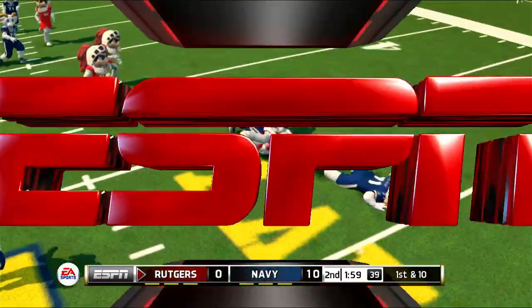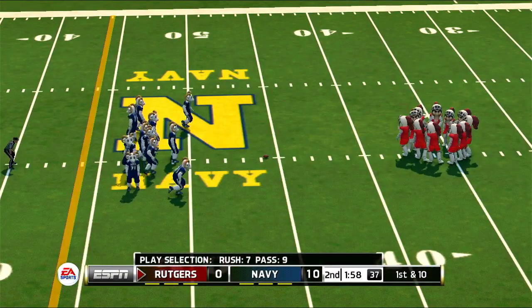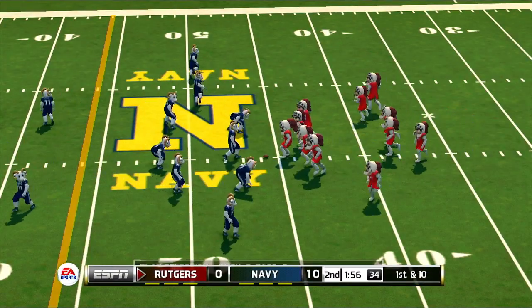First down, 10 to go. Ball on their own 46.